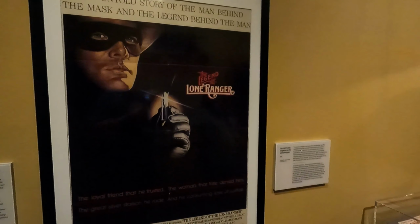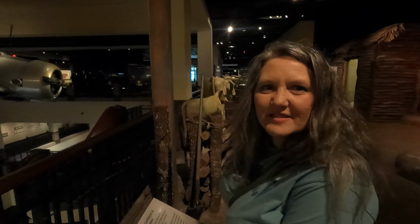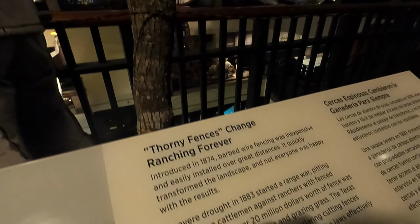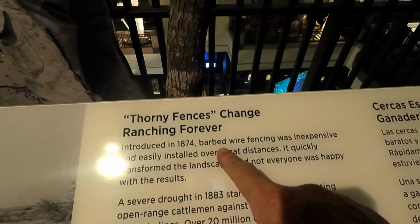Texas cowboy Bill Pickett took the... People, it's barbed wire, not bob wire. That's a pet peeve of mine when people call it bob wire. I'm like, it's barbed wire. Barbed, because it has barbs on it.